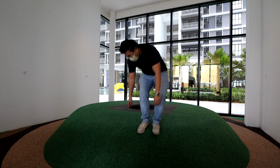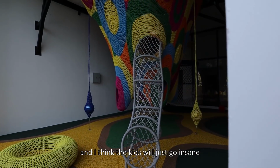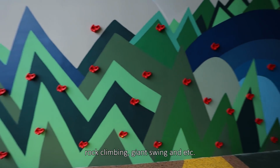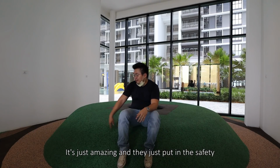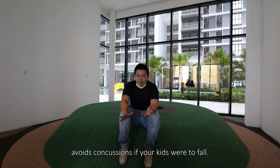Right, so all these are ready for your kids. And I think the kids will just go insane in this area where you have the sandbox, rock climbing, you have the giant swing and etc. It's just amazing, and they even put in the safety precautions. These are the materials that avoid concussion if your kids were to fall.